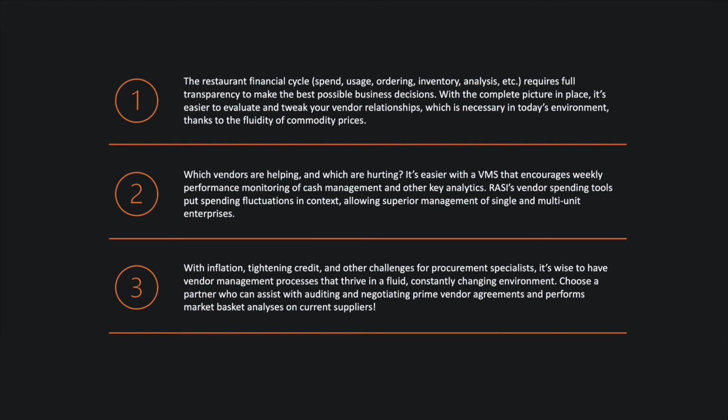Expansion of preferred vendor supplier lists. With inflation, tightening credit, and other challenges for procurement specialists, it's wise to have a vendor management process that thrives in a fluid, constantly changing environment. RASI assists with auditing and negotiating prime vendor agreements while performing market basket analysis on current suppliers. This program targets optimal deals and contracts from existing suppliers within a larger network. A win-win for you and your suppliers.